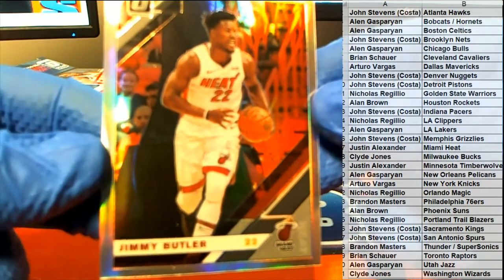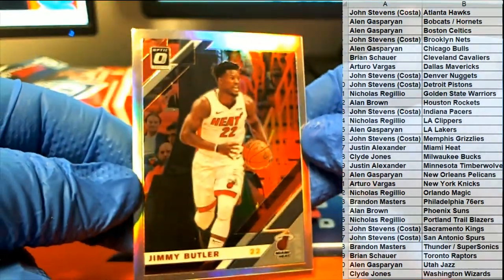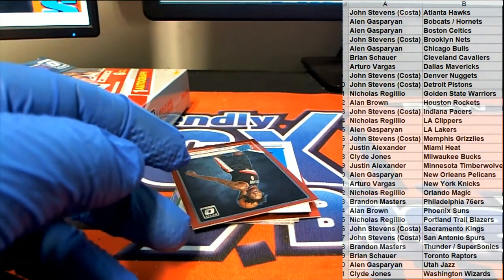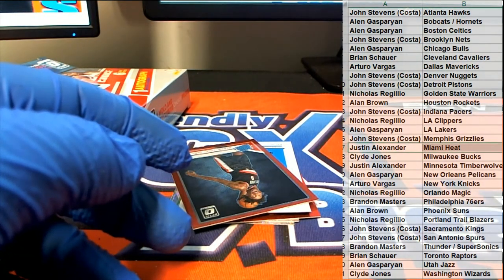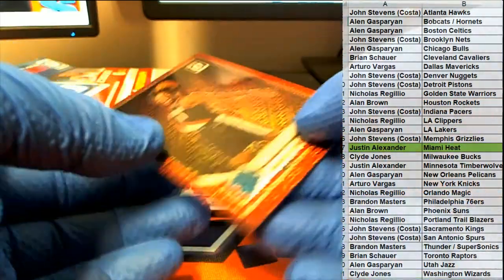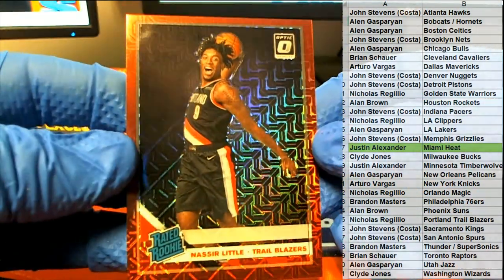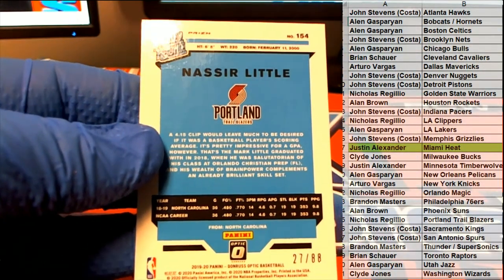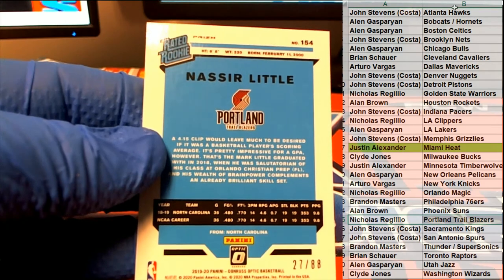All right, there we go. Jimmy Butler. Nice silvers there for the Heat. That is Justin. Nassir Little right there. Blazers, all right. We'll take that. 27 of 88. Portland. There you go, Nick.